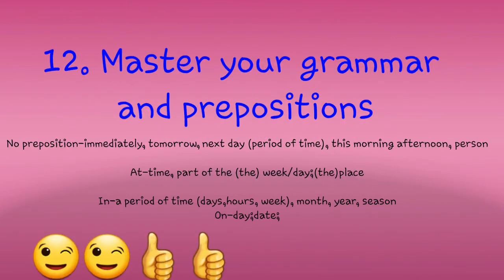Tip number 12, master your grammar and prepositions. Prepositions like in, at, on, or sometimes you don't have to put any preposition. For example, at, sometimes we're talking about time, so it could be part of the week or part of the day, or it could be a place. For in, it will be a period of time like days, hours, week, or month, year, season. For on, it's either a day or a date.